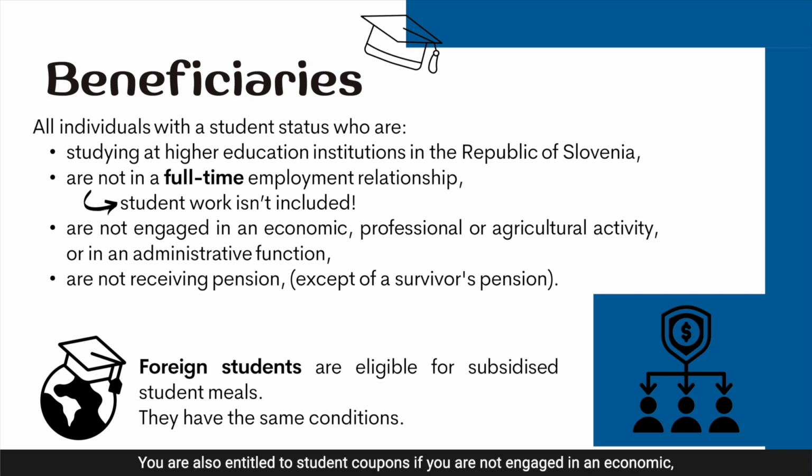You're also entitled to student coupons if you are not engaged in an economic, professional, or agricultural activity, or in a managerial function as your sole or main occupation under the regulations on healthcare and health insurance, and if you're not receiving a pension, with the exception of a survivor's pension. All students of foreign universities who are studying in the Republic of Slovenia as part of international exchange programs are also entitled to subsidized student meals. They are subject to the same conditions as Slovenian students studying at higher education institutions in the Republic of Slovenia.